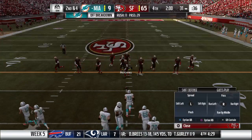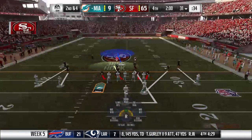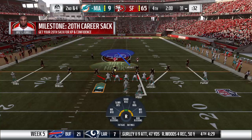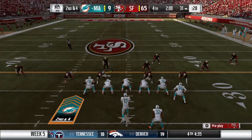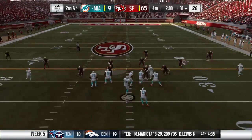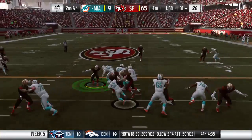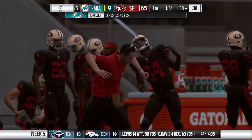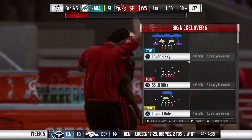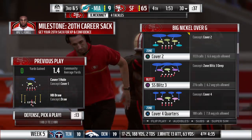So the Dolphins have it as we welcome you back in. And let's see what they've come up with offensively after having time to talk it over. Tannehill will give to Miller on the draw. And he is met at the line of scrimmage, and he goes down right there. Benardrick McKinney there to make the stop.